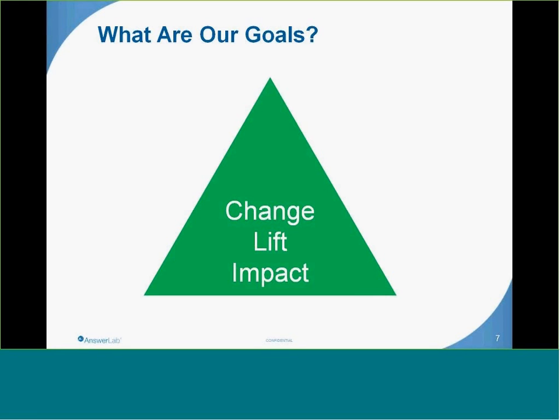How can we improve? How can we drive things forward? How can we induce change that has something to do with our business through our website? So what does all this have to do with your website and measuring your user experience?